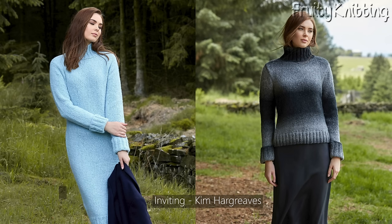And you can knit the pattern as a knee-length dress or a jumper that goes halfway down to your hips. And it's knitted in Rowan's brushed fleece, which is a bulky yarn made from a blend of wool and alpaca. It's a really simple design with stocking stitch most of the places and then a 2x2 rib on the neck, the cuffs and the hem.